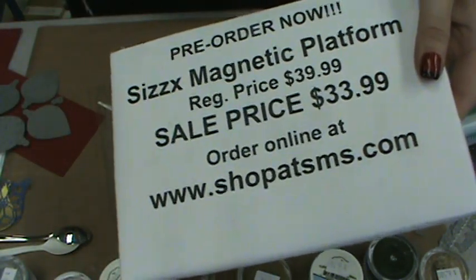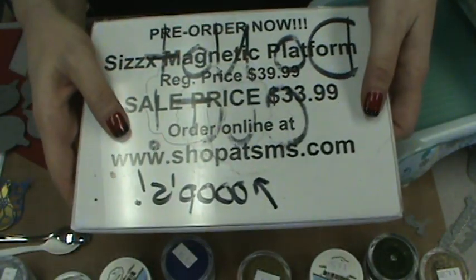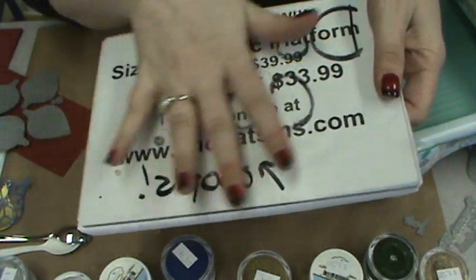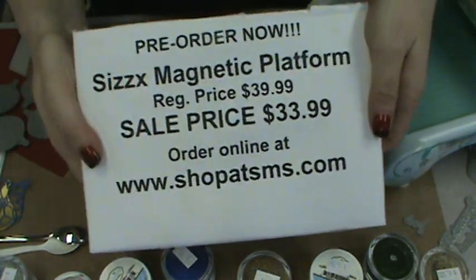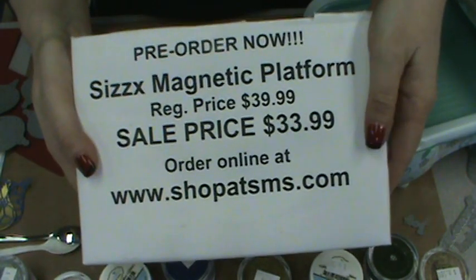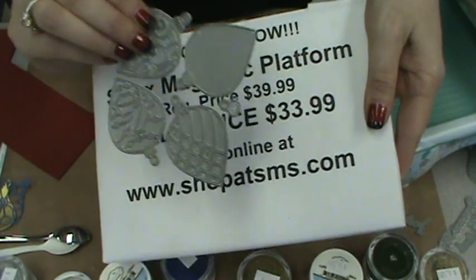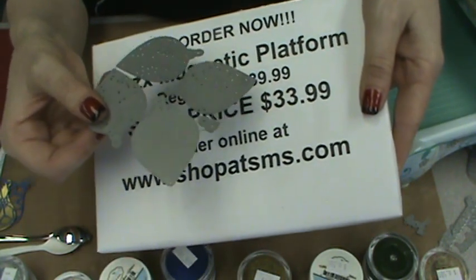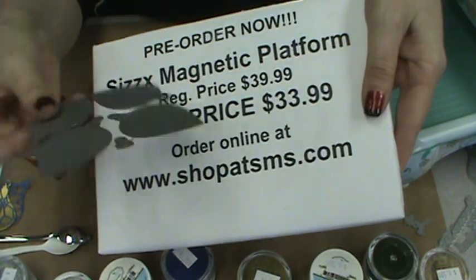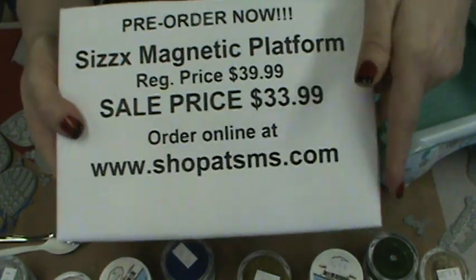That's why you don't have to have the do not cut plate for the bottom. We've always used the do not cut plate for the bottom, that way you had a nice flat surface. But when you're using wafer dies and the magnetic platform is really only for your wafer dies, that's all you're going to use it for. So your Thinlets, your Framelets, Elsa's dies, Memory Box, My Favorite Things, Spellbinders, Diversions, all of those dies are the ones you're going to want to use with your magnetic platform.